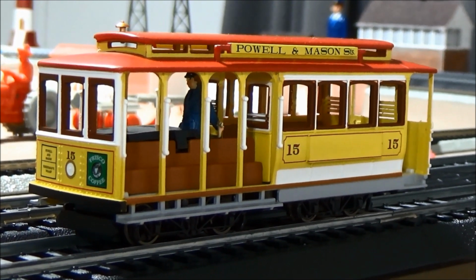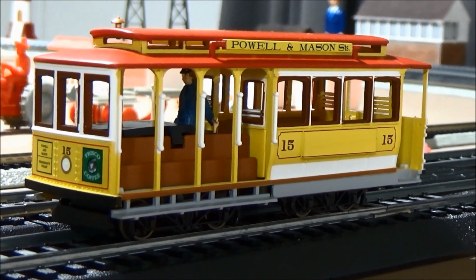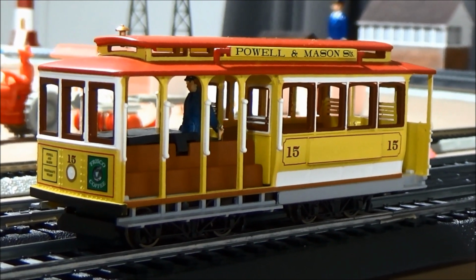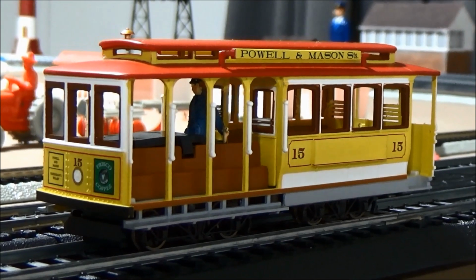But this time we've got something very special. It's not like any engine, which really isn't an engine, but this, it may look like a trolley. You could say it's a trolley, but it's really called a cable car.